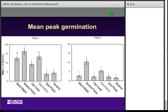So in the first year, moraine prairie, oak hickory, and beech maple forest had the highest peak number of germinants, while the sand prairie and oak savannas had the lowest. By the second year, we had some mortality, and the moraine prairie alone had the highest peak number of germinants throughout the entire growing season, followed by the oak hickory forest here.